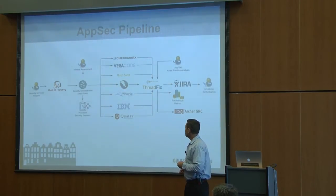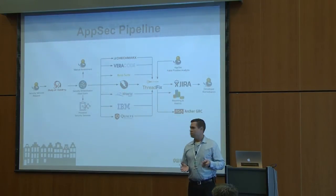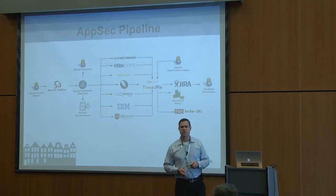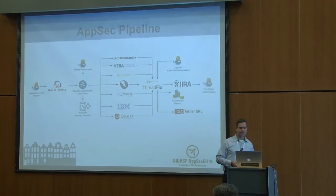Now, we don't use all of these tools, but I just threw them in there as a case of, hey, there's lots of different tools that we can put in here. And then we aggregate them with ThreadFix, and then we put them out to our bug management systems like Jira. So that's our tooling suite.